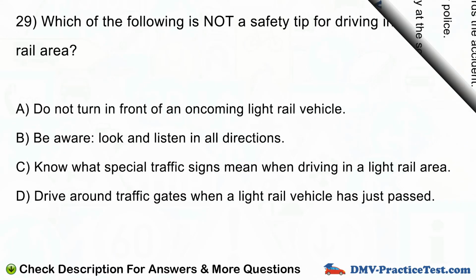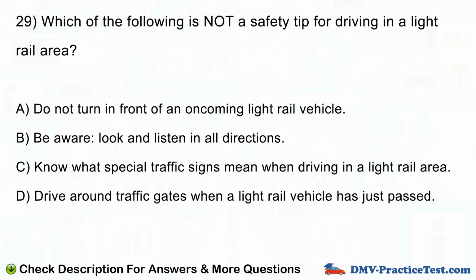Question number 29. Which of the following is not a safety tip for driving in a light rail area? A. Do not turn in front of an oncoming light rail vehicle. B. Be aware, look and listen in all directions. C. Know what special traffic signs mean when driving in a light rail area. D. Drive around traffic gates when a light rail vehicle has just passed.